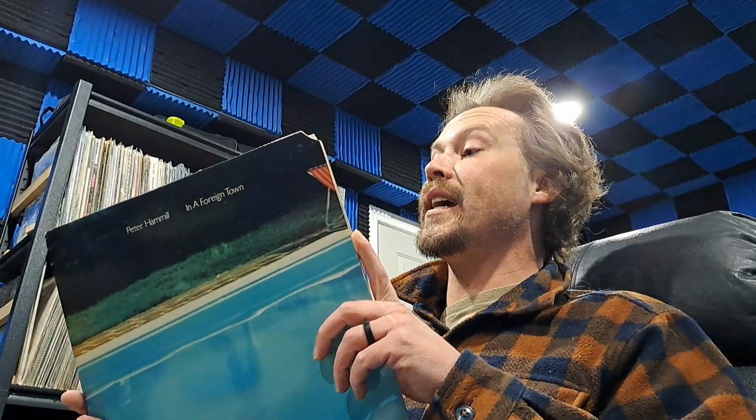Moving on to track four, we get This Book. This is actually a cover, interestingly enough. I'm not familiar with the artist. He was a Spanish artist, and Hammill did have a hand in writing the lyrics. I think he wrote the lyrics and they're translated into Spanish or something like that. I've never heard the original version, but the version on this one, it's okay.